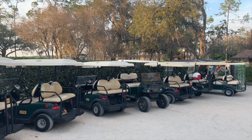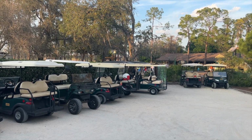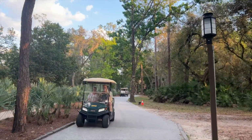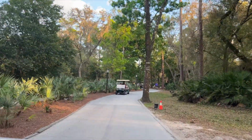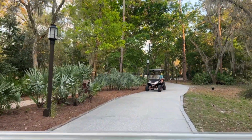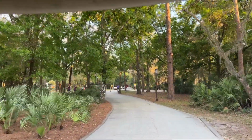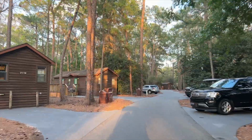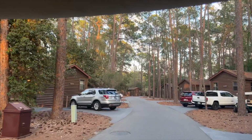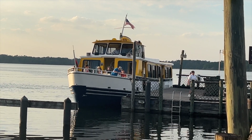Now, I saved the best for last. The one thing that you must do at Disney's Fort Wilderness Resort is to rent a golf cart. Even if you have your own vehicle, I say ditch the family car and spring for a golf cart rental. You'll see them everywhere at the fort and driving around, and our golf cart was some of the most fun that we had during our entire stay. We drove around aimlessly each night just to enjoy the scenery and the fresh air. We saw some wildlife, and we went to go and check out some of the RVs. Some of them are quite impressive. But you can also drive it to the pool, to the general stores, and even to the boat that goes to Magic Kingdom and to the bus stop.